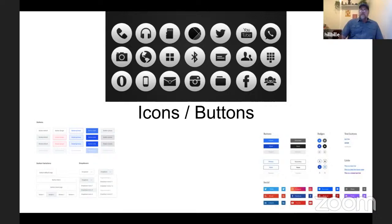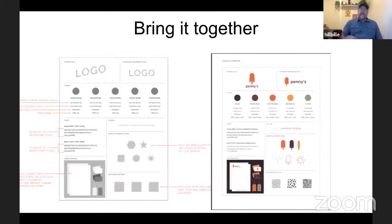Okay, so that was it, right? We talked about logo, we talked about color, we talked about fonts or typefaces, we talked about images, we talked about buttons and icons.